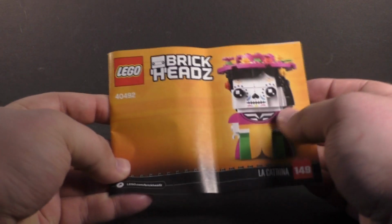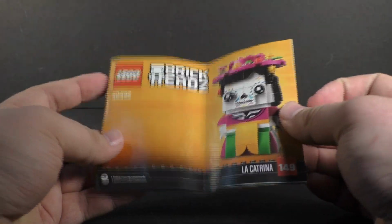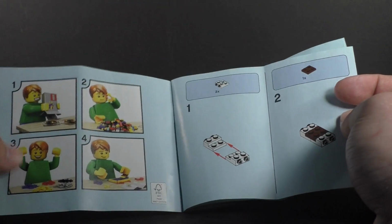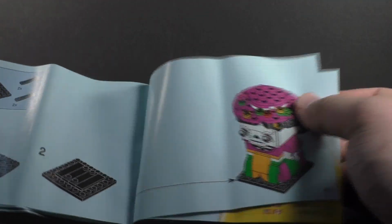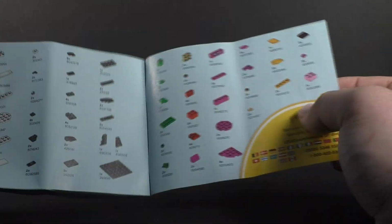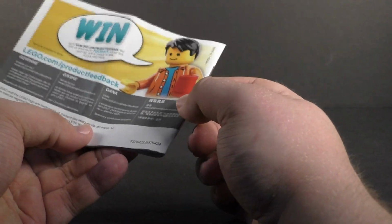Looking at the instructions here, pretty plain and basic. You do get that front cover with the box art on it, minus a lot of the info. First page just recommends for you to separate the parts by color so you can build it easier if you need to. And then this set pretty much just takes 41 pages worth of building steps, so pretty straightforward and simple there. You do get 2 pages for all the parts inventory in case you need it, and then on the back, as always, we have that product feedback thing with a generic minifigure this time.